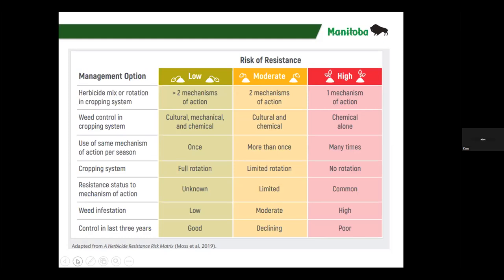And the resistant status to mechanism of action, if it's unknown, you're at a low risk. But if it's common and it's in the area and it's around, you're going to be selecting for that, that'd be high risk. If your weed infestation is low, that's good. You're low risk. But if you've got high pressures, then obviously you have more weeds out there and you just have more chances of having those resistant individuals in that population because it's just a numbers game. And you need to look at your weed control in the last 3 years. If it's been good, you're still at a low risk. Again, never at a zero risk, but low is good. But if you've got poor weed control and you're noticing lots of weed escapes, then you could be at a high risk of resistance. And obviously, again, moderate risk would be somewhere in the middle.